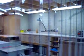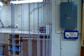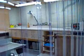These are the plastic strips that I sent away for. I can't recall where exactly I got them from. It was about $200 for this setup here. Haven't tried it yet, don't know if I'm going to actually succeed at what I'm trying to do with keeping the dust out of this area, but we'll give it a shot.